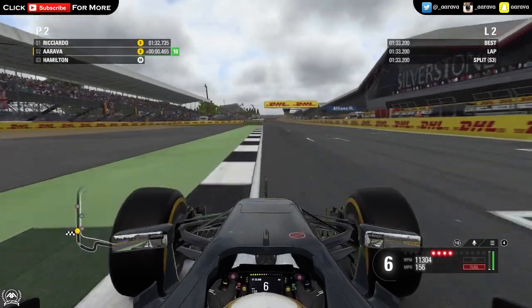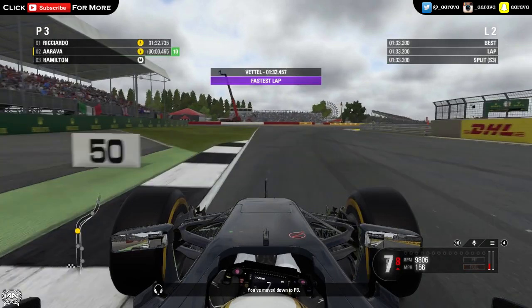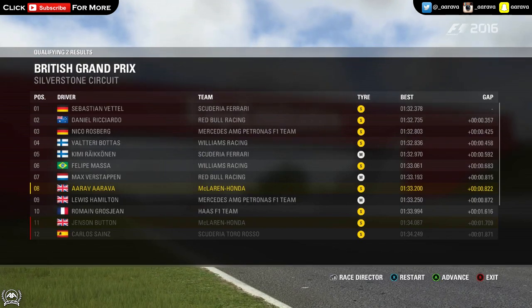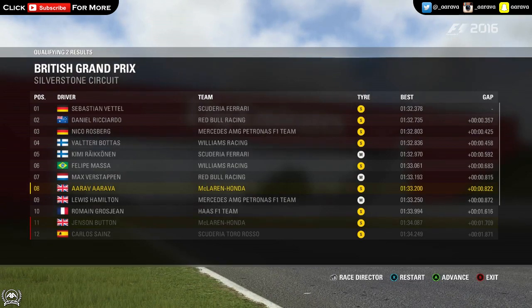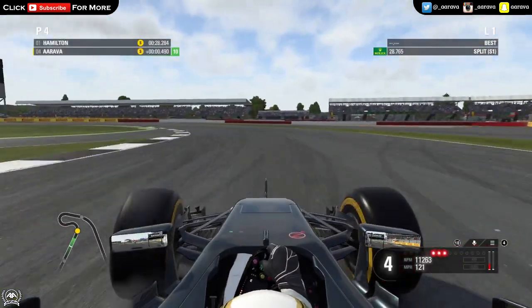Come across the line, it's going to be P2 at the moment, but as people set their lap times, Vettel goes fastest now. We go down the order, and we just about make it into Q3 in 8th place. But you can see, crucially, people around us on medium tyres, the likes of Kimi Raikkonen doing a really great job on the mediums to qualify there. That means Kimi and Hamilton and Verstappen will all start on the medium tyre for the race ahead. So they've done their work there on the strategy.